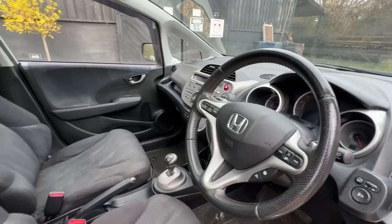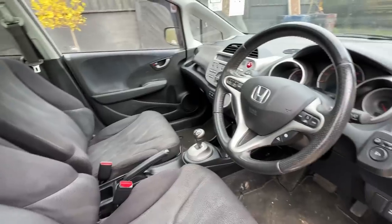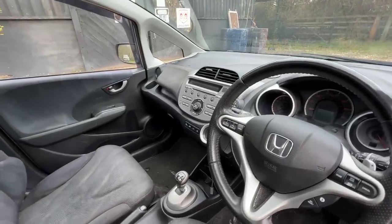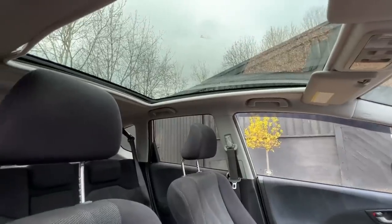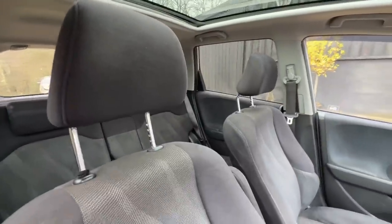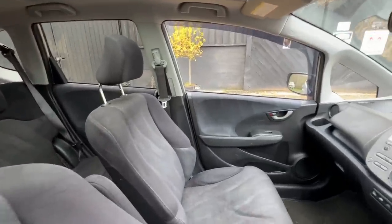So moving inside the Jazz, you can see it's totally original and complete. Nothing in here is broken or hugely damaged. The aircon works, for instance, all the electric windows work. There's that sunshine roof, it's got an electric blind, that all works. Tinted windows in the rear, which I believe is a thing from the EX spec cars. I'm not an expert, so I could be wrong.